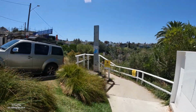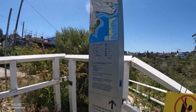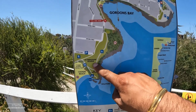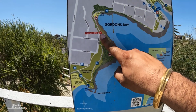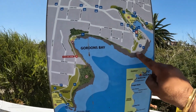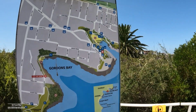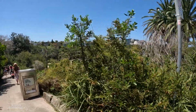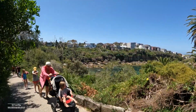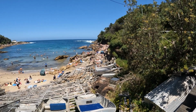Okay, so we are about to enter Gordon Bay now. I'll just quickly show you. This is where we started from, and right now we are at Gordon Bay, and it will take you along the beach towards Clovelly Beach. Then Bondi is further up somewhere there. So this place is Gordon Bay.